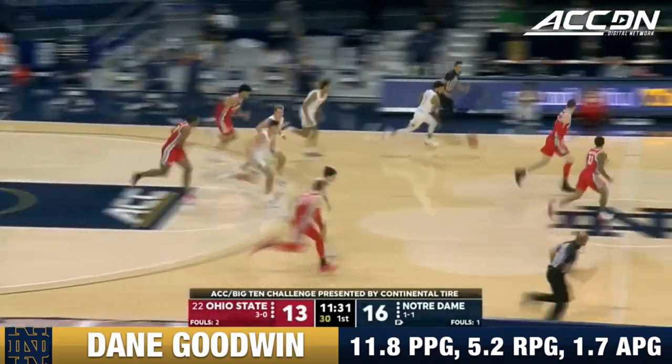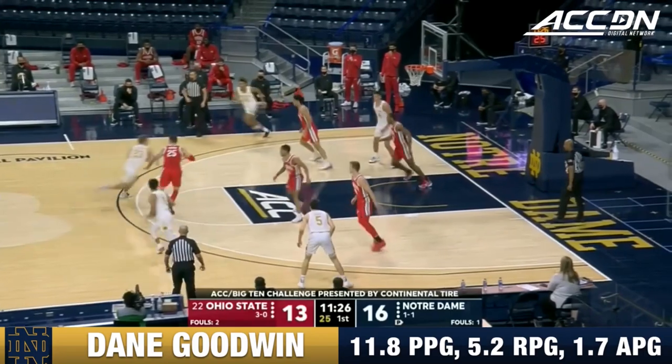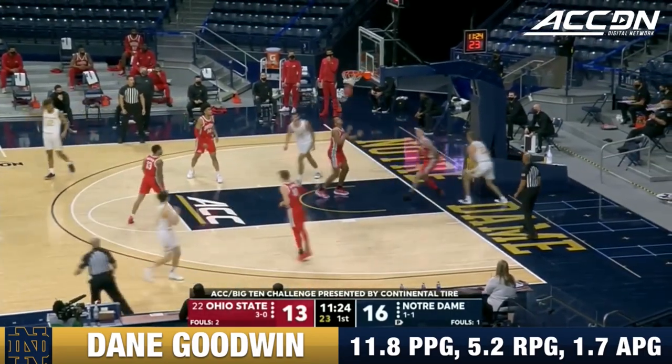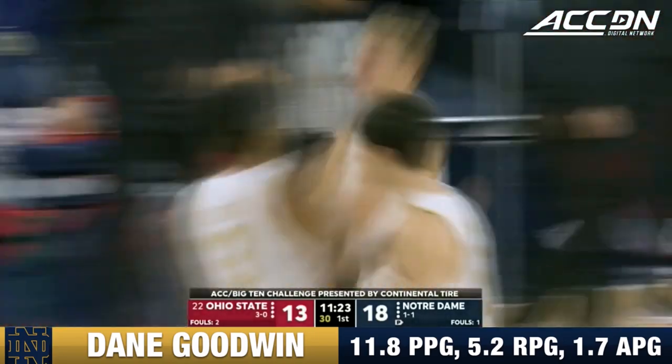Trapped on the baseline, there's Notre Dame's defense. It forces a turnover. That was pretty good by Sanders there. He came and doubled, forced turnover. Third turnover, and a driving layup is put up and in by Dane Goodwin. A nice run for the Irish.